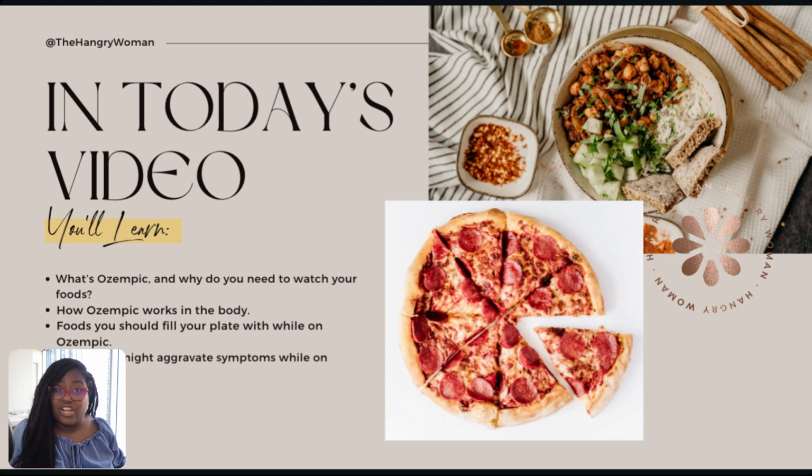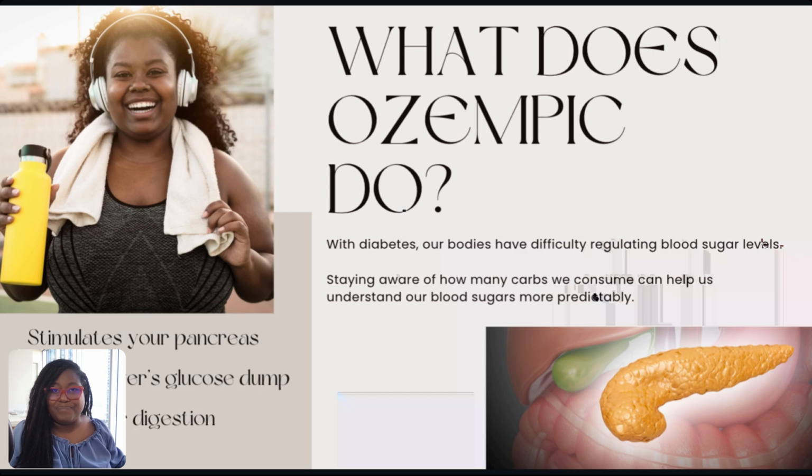Ozempic is known generically as semaglutide, and it's a medication that is specifically designed for people with type 2 diabetes. It's a once weekly injectable drug that helps manage blood sugar levels by mimicking the actions of a hormone called GLP-1, which stands for glucagon-like peptide 1. This hormone plays a crucial role in regulating blood sugar levels, insulin production, and appetite, which are three things that you'll notice that Ozempic does. So we'll talk a little bit about what Ozempic does do.